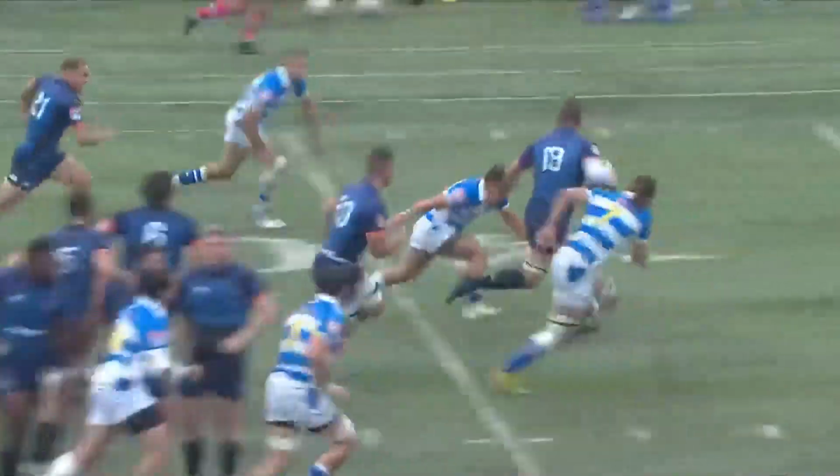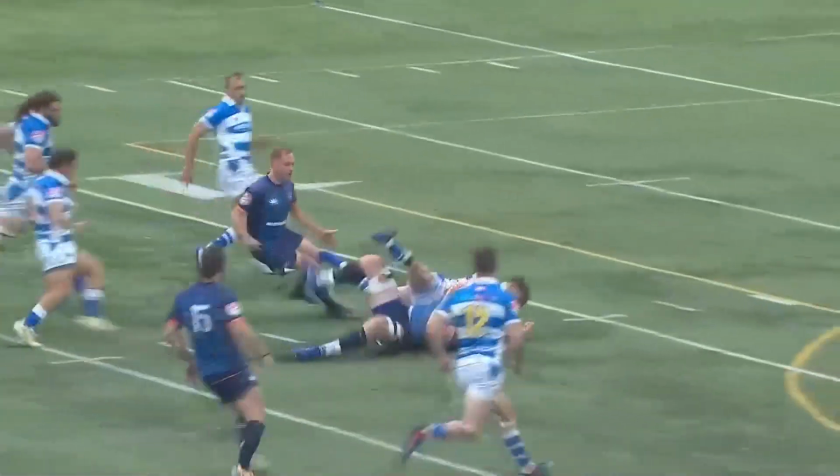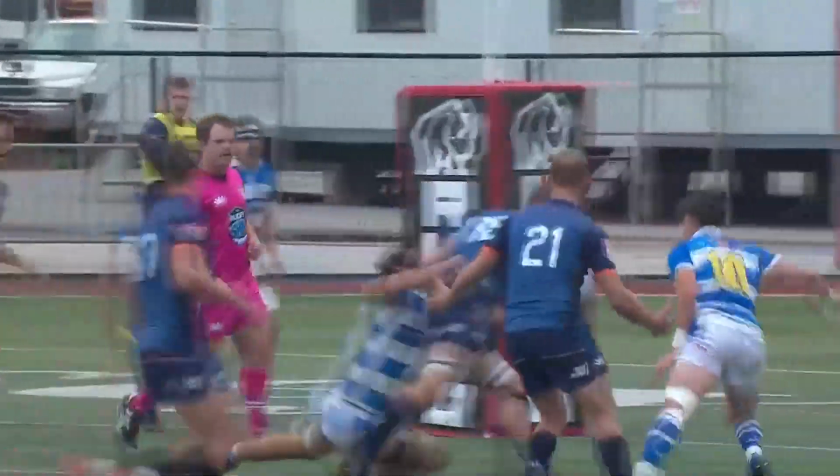Like we said, they've got a great scrum. They're going forward. Kyle Sumption, talk about an impact right away. Both Minturn and Sumption getting their hands on the ball, getting New York on the front foot. And then here's Andy Ellis. Well, Kyle Sumption again off the back, plowing forward.